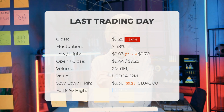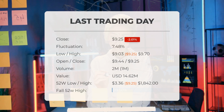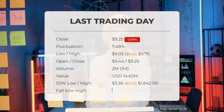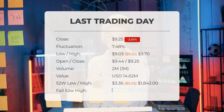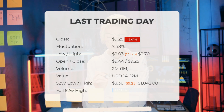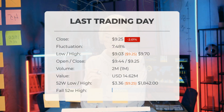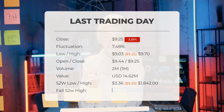Over the past 52 weeks, the stock reached its highest price of $1,842, and the lowest price was $3.36. Currently, the price sits at 99.50%, or $1,832.75, below the 52-week high, and 99.96%, or $23,882.75, below the all-time high recorded on the 19th of April, 2022, when the price peaked at $23,892.